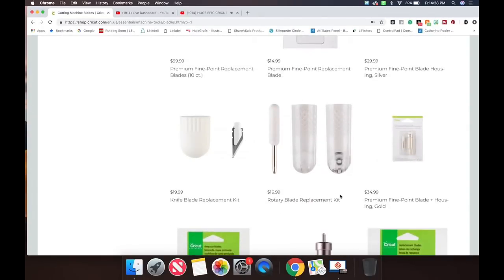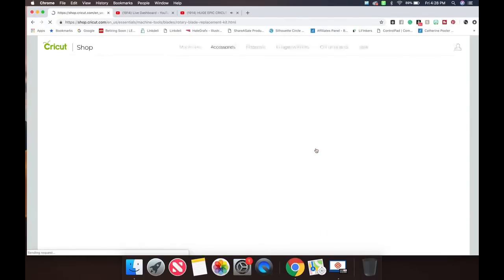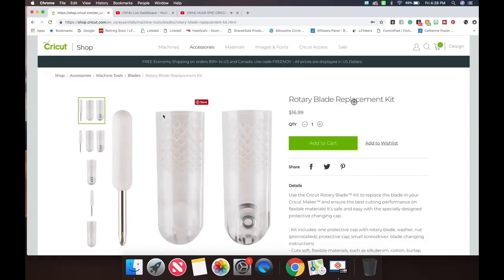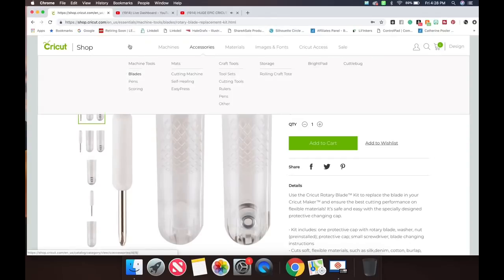It is right here. This is the replacement. So in here, you will have everything you need to replace that rotary blade and instructions on how to easily replace that and everything. So yes, that is what you would need for the replacement.